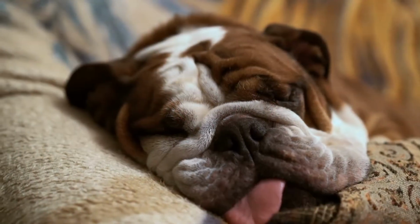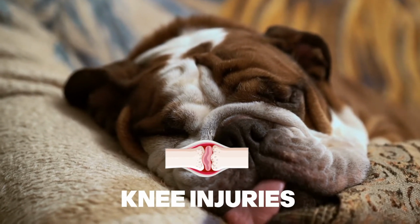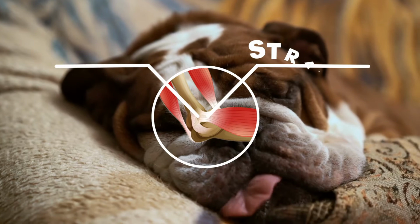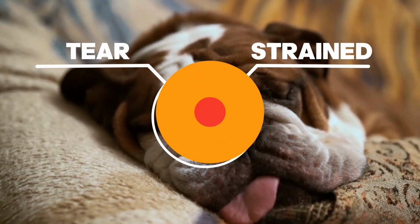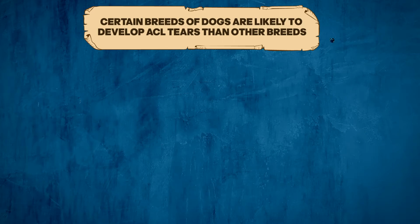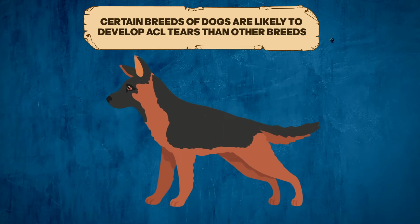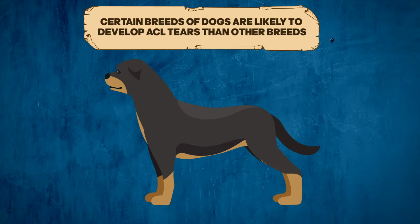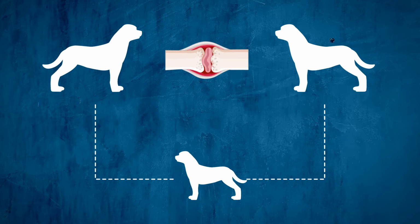Dogs who are not physically active may also be at risk of developing knee injuries if they are overweight. A dog's ligaments may become strained and even tear from carrying extra body weight, just as in humans. It's worth noting that certain breeds, including golden retrievers, Labrador retrievers, German shepherds, and Rottweilers, are more likely to develop ACL tears than other breeds. Also, dogs whose parents suffered these injuries are far more likely to experience the same.